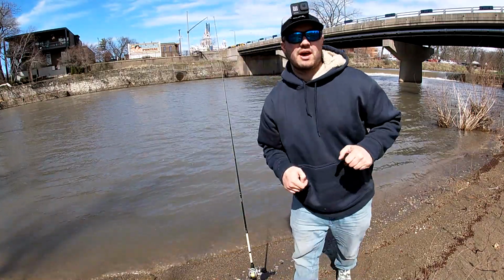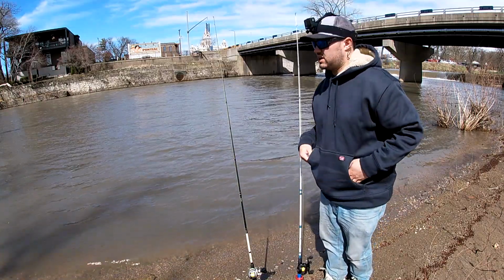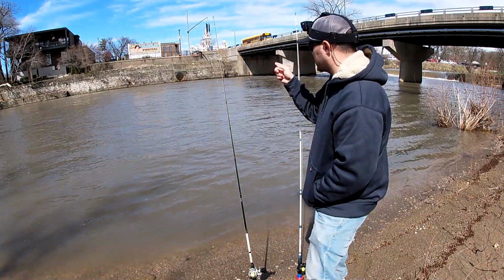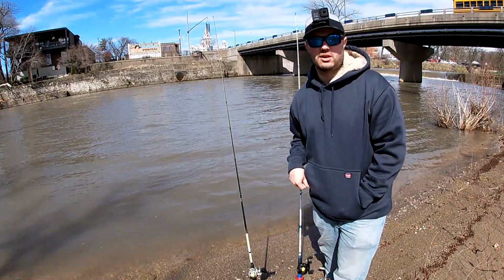One thing that I notice happens in this spot a lot is when these fish hit, they don't always take it down. A lot of times the line will slack up and kind of come back at you. And I think it's because if they run out, they're running into the fast current, whereas they come back this way, it's slow and calm and shallow, warmer.